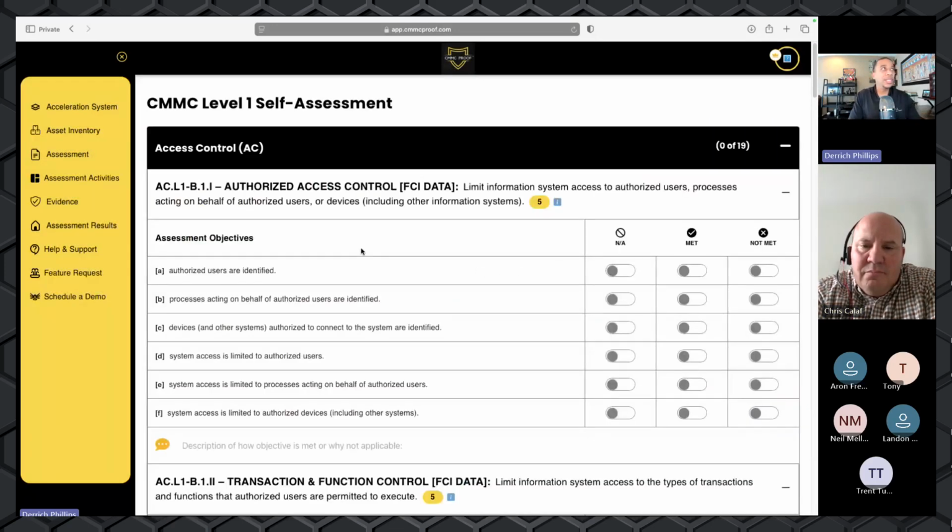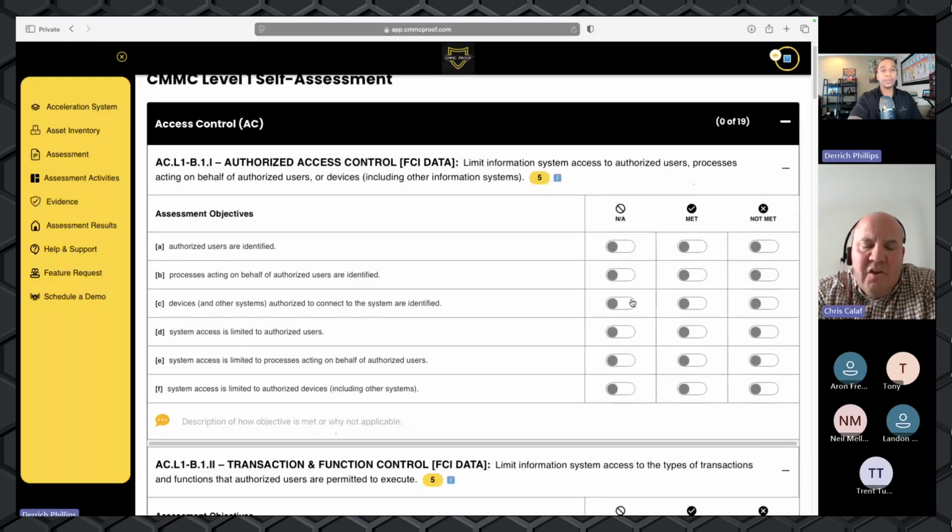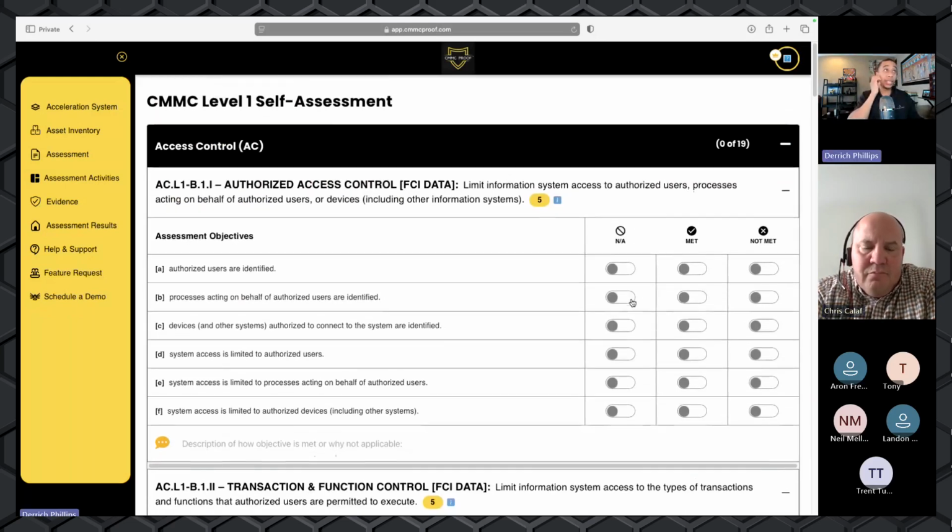Okay, here we go. So for level 1, access control is the domain we're starting off with. You see you have the requirement here, but for this one we have 6 assessment objectives. In order for me to mark this requirement as met, you have to meet all of the assessment objectives. In this example, let's say you met 5 out of the 6, then that means that requirement would be marked as not met. Is that clear? Yep. All right, Chris, let's jump into it.